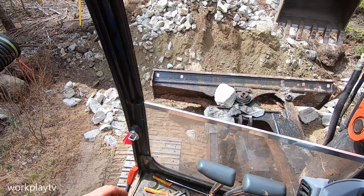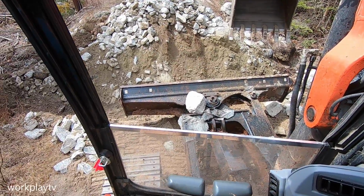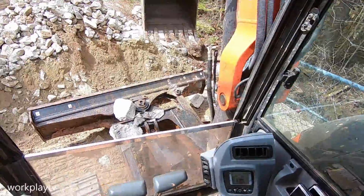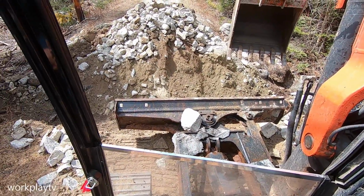Okay boys, so my hydraulic little fix did not hold. I had to go get a new line. I will show you guys the line that I had to replace and what I had to go through to replace it.